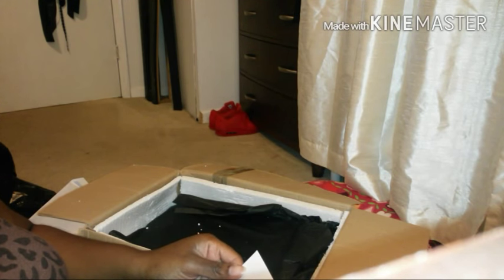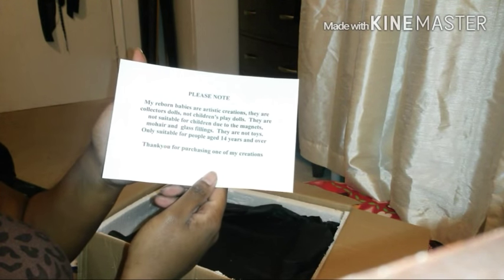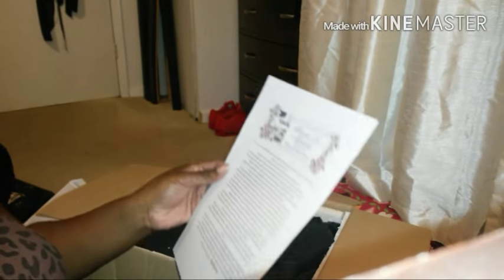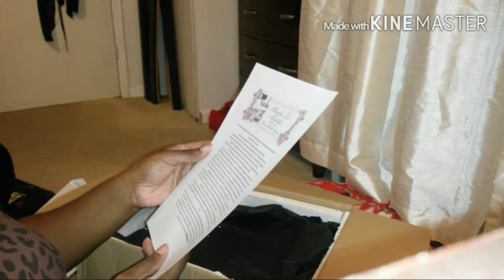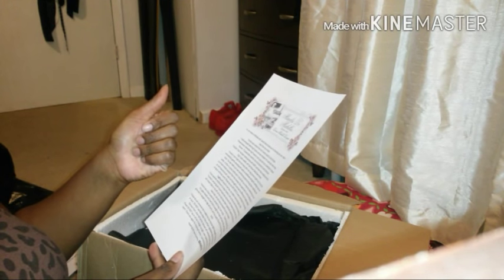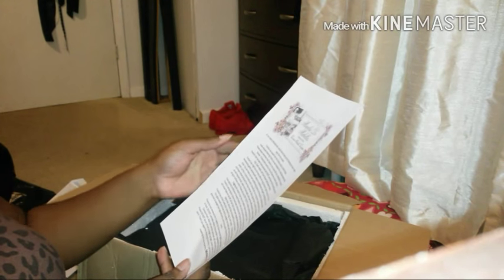Okay. And this is just she gives like a warning. They're artistic creations. They're not children's play dolls. Okay, so that's nice. Oh, wow. So here's just information that she gives on who she is, the sculpt, and the process that she went through to make the baby. I'm not going to focus on that too much because then you'll know.